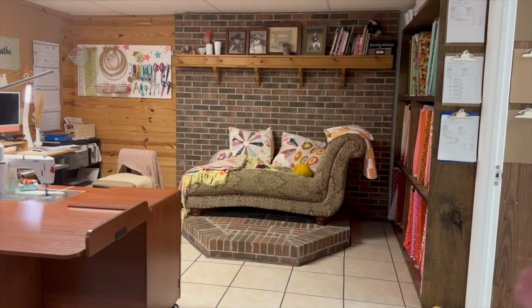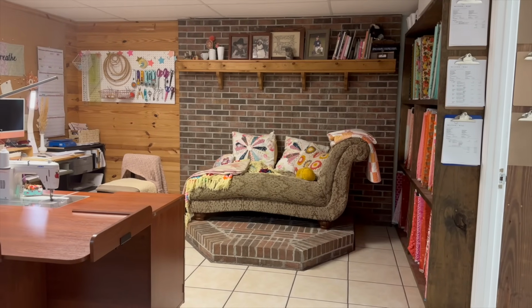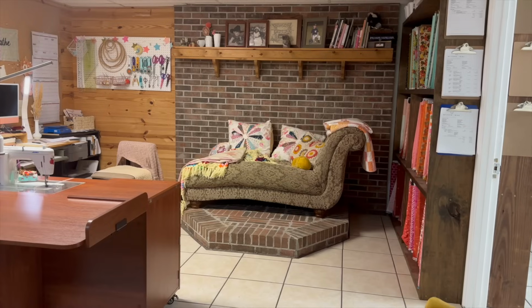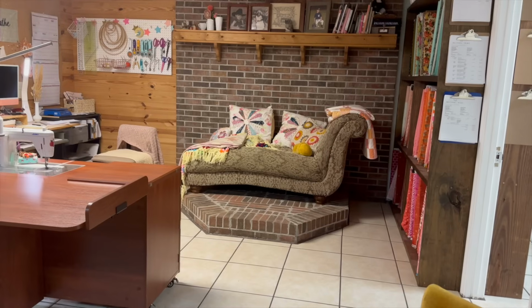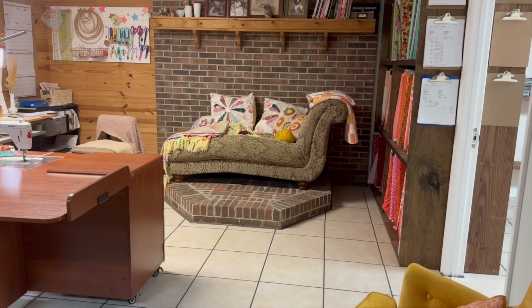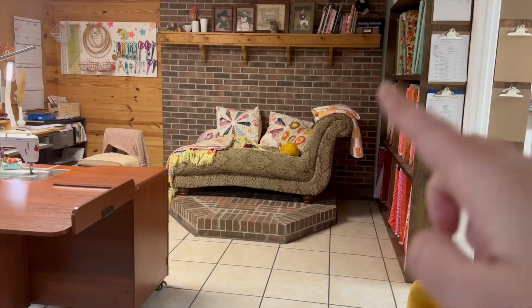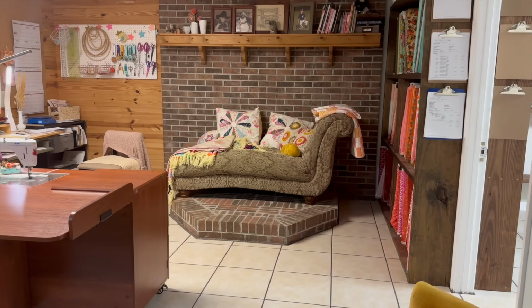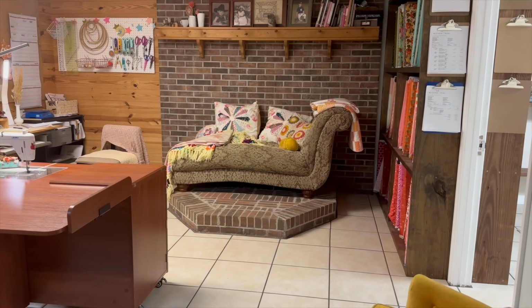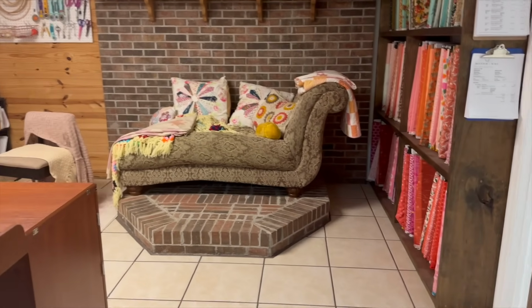If we drill into them and get rid of them, then we've got a floor situation. And I don't even know if you can do that. So I don't know. I hate them, but I'm living with them. So that is the bricks. The kids loved this, though, when they were young, because they would get on it and put on little shows. It was like a little stage. Now it doesn't really have a purpose except to trip me, which happens probably once a week.